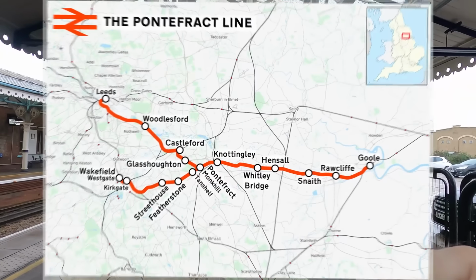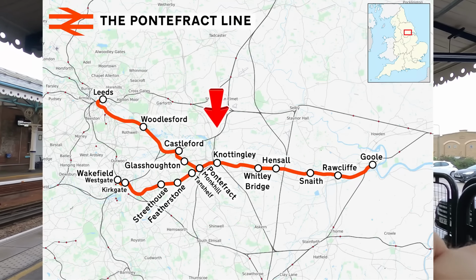So you'll find me here at Goole Station in Yorkshire. I'm looking forward to today because today we're going to be attempting to visit every station on the Pontefract Line between here and Knottingley. The service is very, very sparse. There's only one service from Goole to Leeds in the morning and one return round trip starting at Leeds in the afternoon, late evening-ish. First stop will be Snaith, so let's get going.